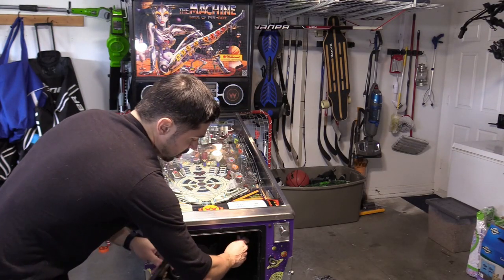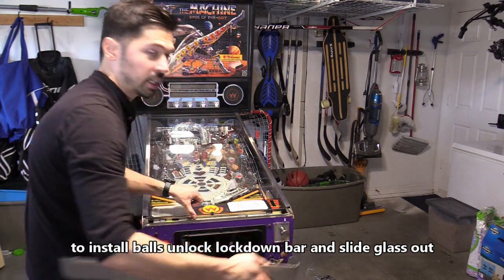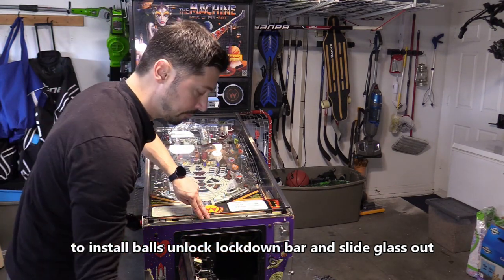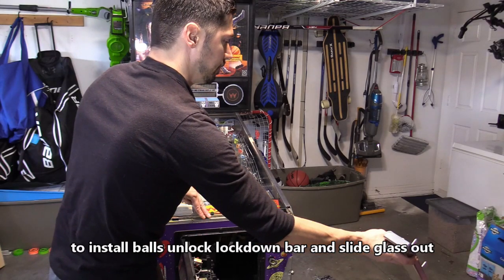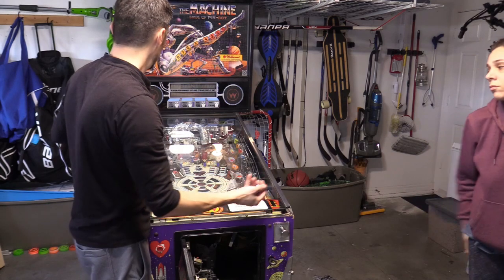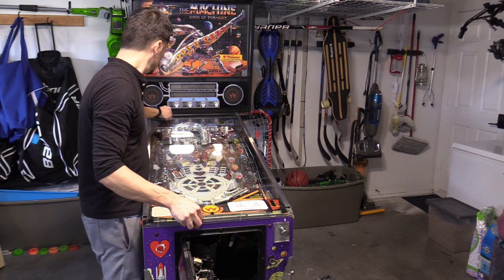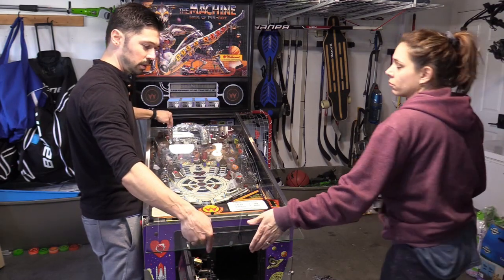Move this lever to the left, lift it up, and make sure the glass doesn't fly out. So you're going to hold it. And let's go ahead and wipe these down. Hold the glass like this.